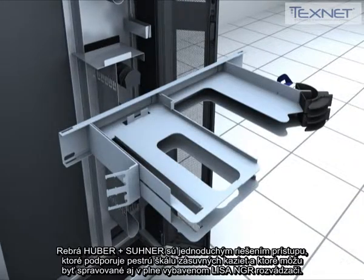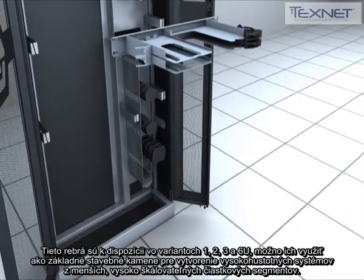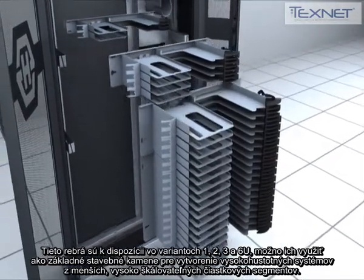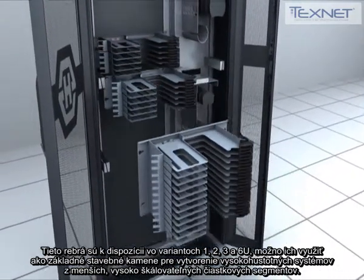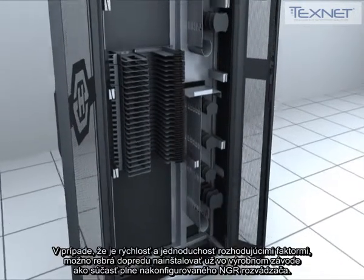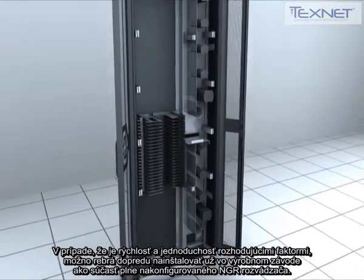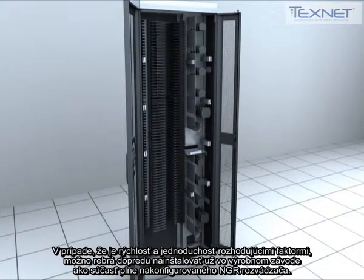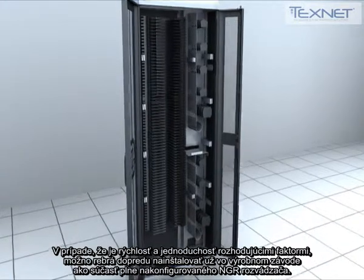The tray unit is HUBER+SUHNER's easy access subrack solution designed to support the diverse range of fibre trays that can be managed inside a fully populated LiSA NGR. Available in 1, 2, 3 and 6U height variants, the tray unit can be used like building blocks to create high-density systems from smaller, more scalable subsegments. Alternatively, if speed and simplicity are the drivers, tray units can be pre-installed in the factory as part of a fully configured NGR rack solution.